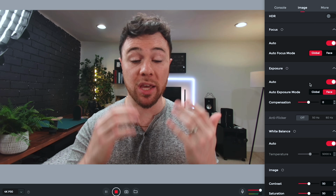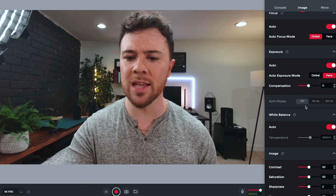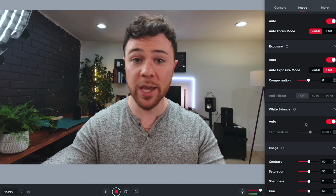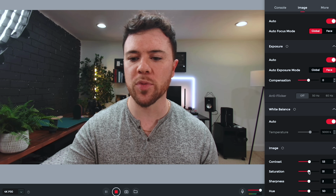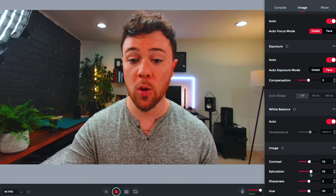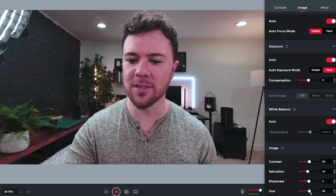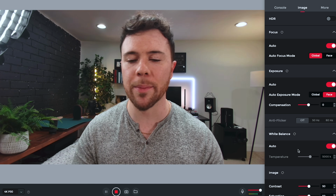Auto exposure, which I think right now looks fine. Don't need to adjust it, but you can. We also have a white balance mode. Yeah, as you should. Here, auto looks just fine. And again, if you want to mess with it a little bit, you've got contrast, saturation. Whoa, too sharp or too saturated. Mess with your hues and stuff. Basic things that should be inside the webcam software.